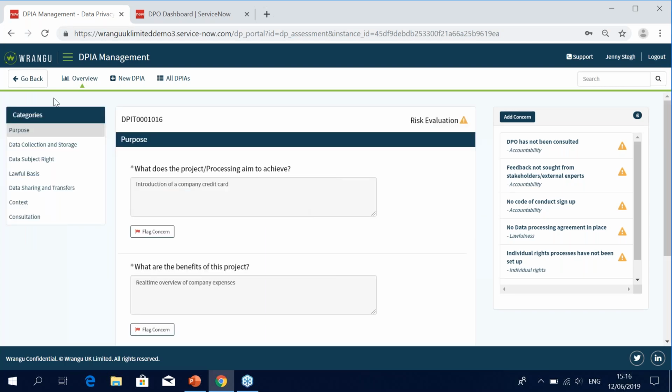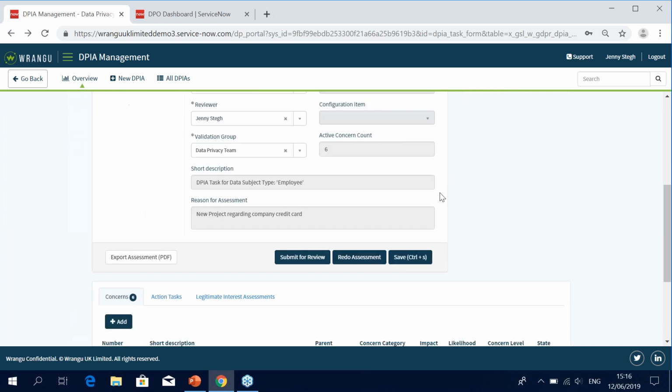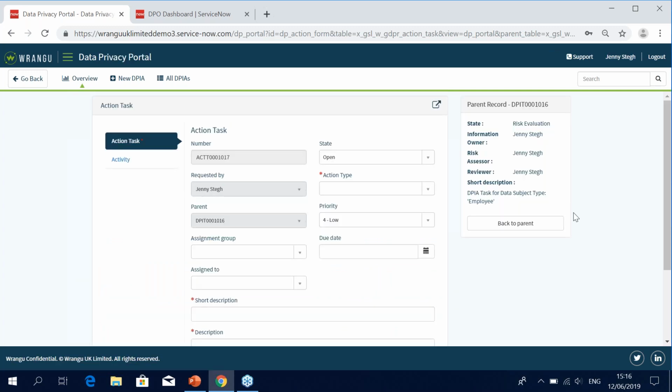The other option at that point is, if I go back to my process, so I have the concerns that I can either manually or automatically add, and you can see they are added to that DPIA. The other part is that I can add action tasks, and these are really tasks that are assigned, for example, to my IT organization, to tell them we're introducing a new system and I've seen that encryption is not so great. Could you please look into an alternative, for example? And again, an action type can be a meeting, a notification, a task, something that somebody has to do in order to finish that DPIA.